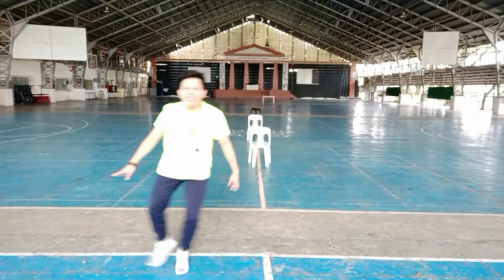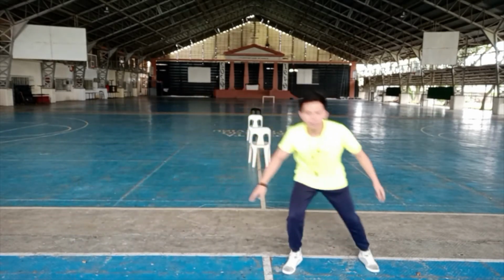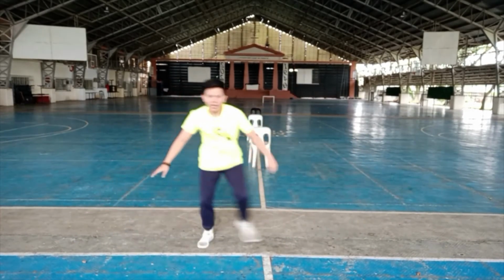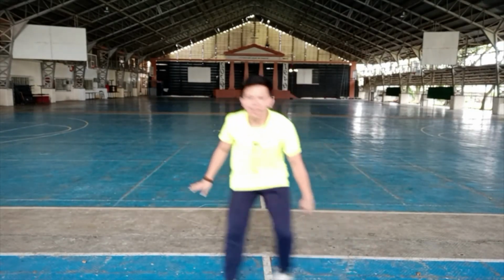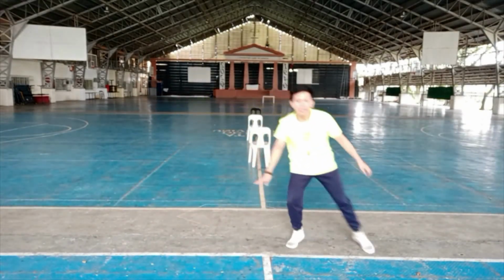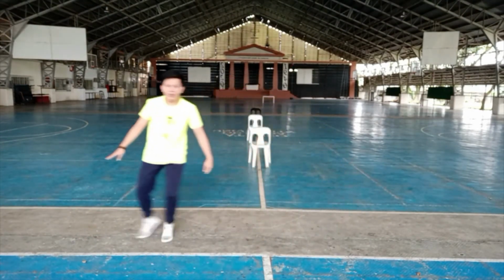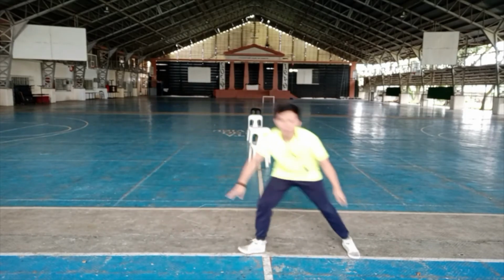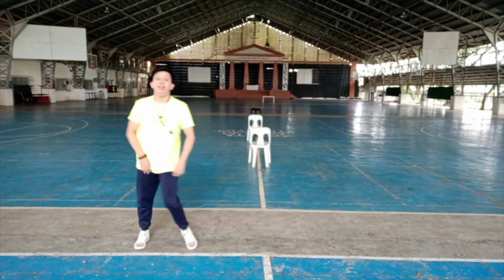Okay, let's do it 16 times. Go! 1, 2, 3, 4, 5, 6, 7, 8, 9, 10, 11, 12, 13, 14, 15, 16. So, that's how you do the side to side. An exercise for agility.